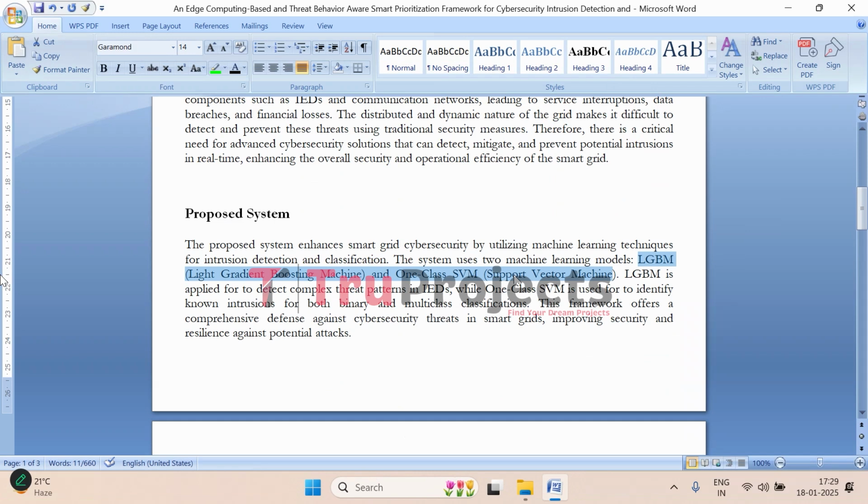Now, LGBM is really good at detecting complex patterns in the data, so it is used to spot more sophisticated threats that might try to mess with the grid. On the other hand, one class SVM is used to recognize when something familiar or known goes wrong, like an intrusion that happened before. These two models are built for both binary classification, where there are just two possible outcomes, like there is an attack or not, and multi class classification. Binary refers to whether there is an attack or not.